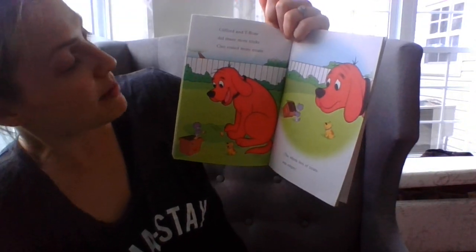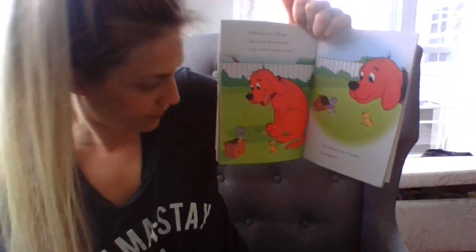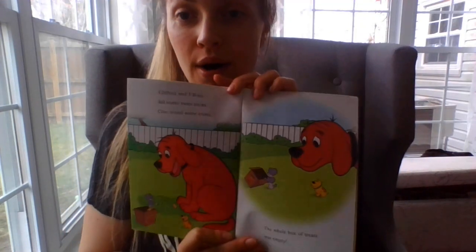Clifford and T-Bone did many more tricks. Cleo tossed more treats. The whole box of treats was empty. They had eaten them all.